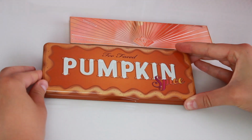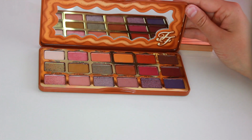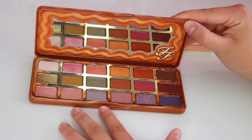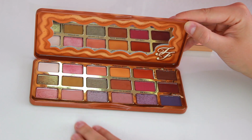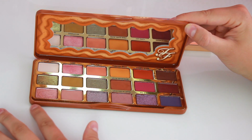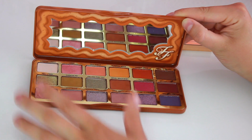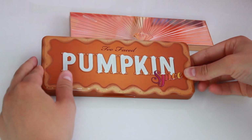So next I have my Too Faced Pumpkin Spice palette. I got this as a gift from my boyfriend last year, and I was thinking about whether I wanted to get this because I wasn't sure if it was going to be too similar to the Gingerbread Spice palette that I will show you in a bit, but it's actually still really different, and I've been getting a lot of use out of this palette. I love the Too Faced quality in its tin packaging, and I just think these shades are really pretty. I have to say some of these shimmers are a little hard to work with. This one right here, the pink one, and then the green one too. But this shade here called Crisp is actually a really nice shimmer. Also, how cute is this packaging? It looks like a little pumpkin pie.